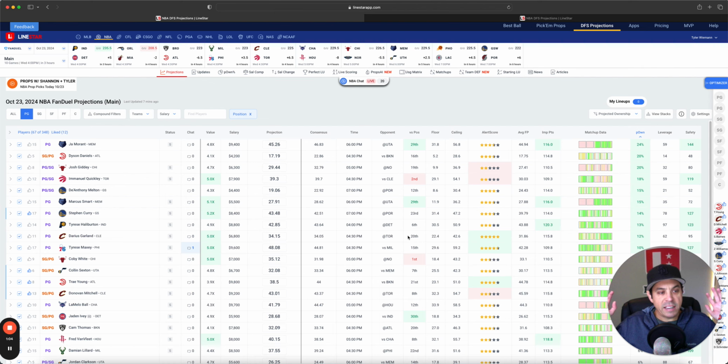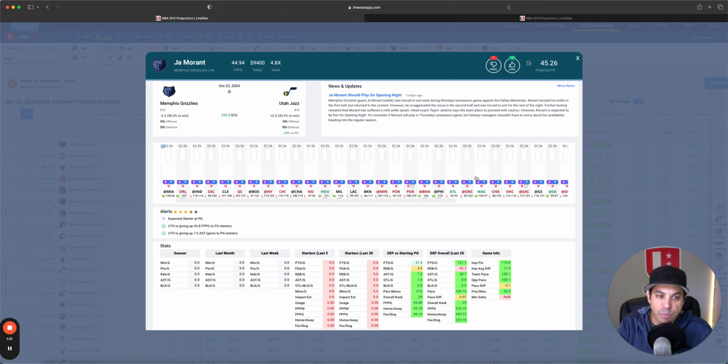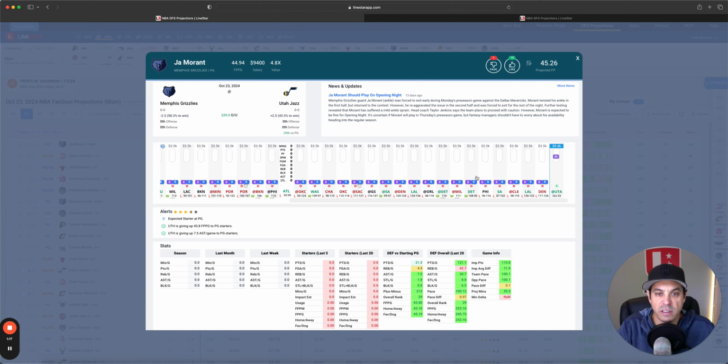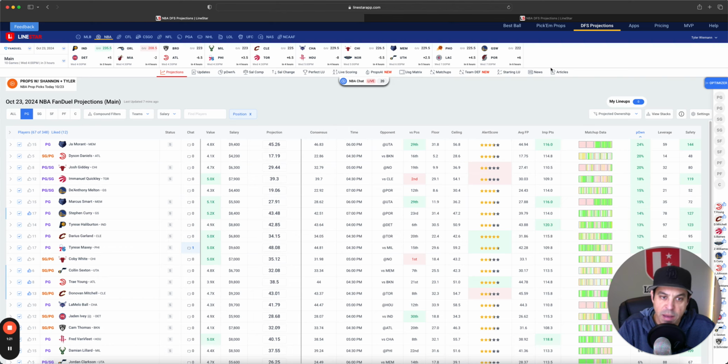Anyways, highest owned point guard on FanDuel, Ja Morant, 24% owned. He's 9.4K. First competitive basketball in a while, with suspensions, injuries, all that. He missed pretty much the whole year last year. He's back in a great matchup versus Utah. I get why he's high owned. I'm definitely going to have some of him, but I'm not going to go overboard. There are just so many different ways to get different today. I don't feel like I have to stick to Ja Morant.